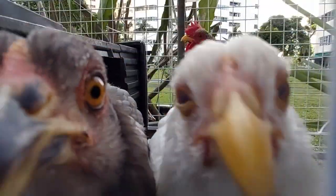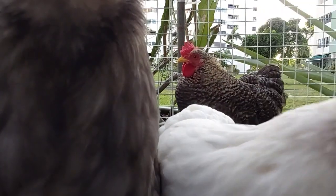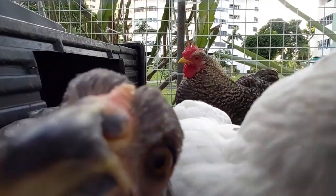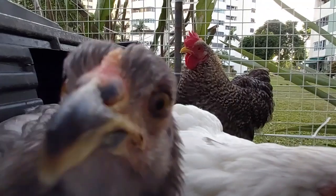These are two hens I keep as pets. The grey colour one is named Extra. And the white one is named Micro Shark. These are names given by my grandson, Gerard.